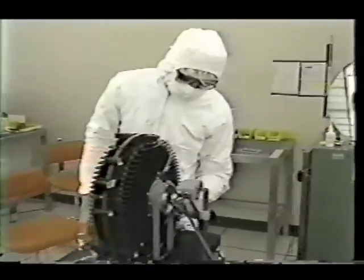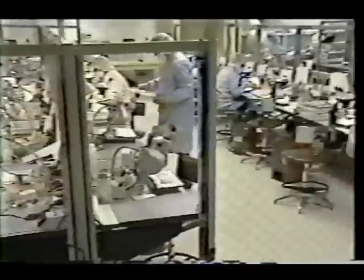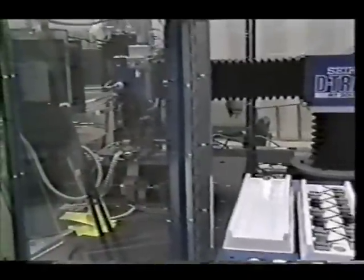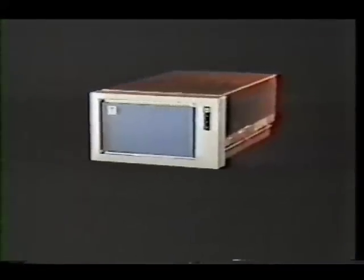XMD, backed by a team that understands the importance of field performance. Enjoy the power of Control Data's commitment to development and manufacturing, and the experience of providing more storage peripherals than any other OEM supplier in the world.